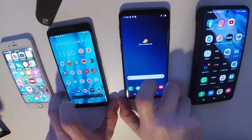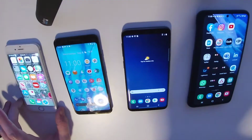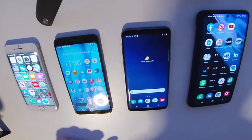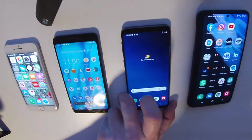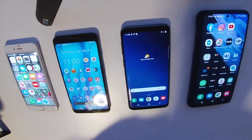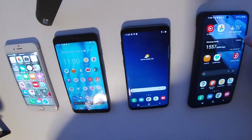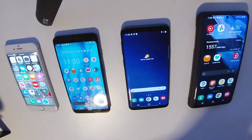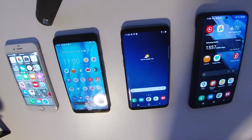All right, so I've got four phones here. I've got an older iPhone 6. I've got a Google Pixel 3. I've got a Galaxy S9, and then I've got one of the newer Galaxy S21s. And this is my new phone. It's a Galaxy S21 Ultra 5G.